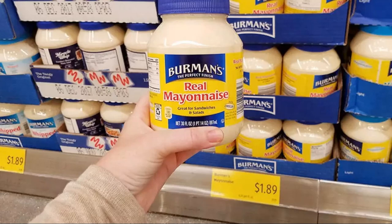However, depending on the brand, nowadays it can be very expensive. So if you're buying Aldi's brand, which is called Berman's mayonnaise, it's not only delicious and tastes really good, and it goes great in all your different things that you want to make and cook, but it is very inexpensive. You can pick a jar up at this for as little as $1.89.